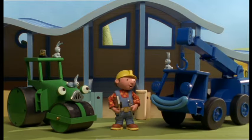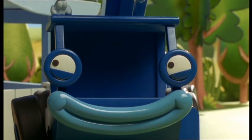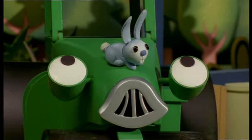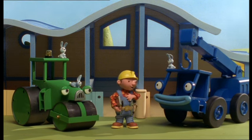Well done, everyone. We found out a lot about car parks today, didn't we? That's right, Bob. Bob, all that learning about things has made me a bit tired. Me too. Whew. Let's get parked, Lofty. I could do with a rest too.